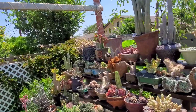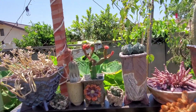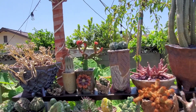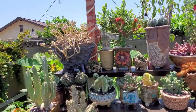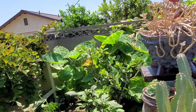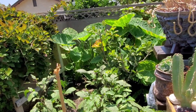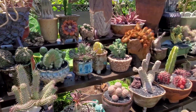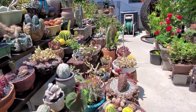But let's go through this awesome collection. Oh, actually, looks familiar. Is amazing. Oh wow, look at that lush tropical goodness back there. Okay, back to the desert. This amazing desert.